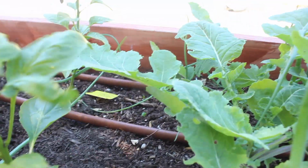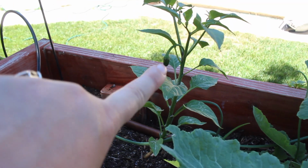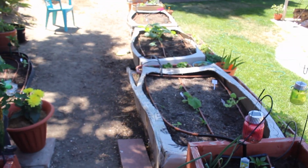Yellow bell pepper. This is an orange bell pepper, and we're getting a jalapeno here. This is like a heatless jalapeno that I'm very excited about. And then, an experiment that may or may not be working.